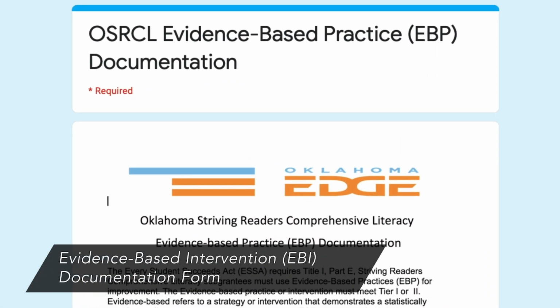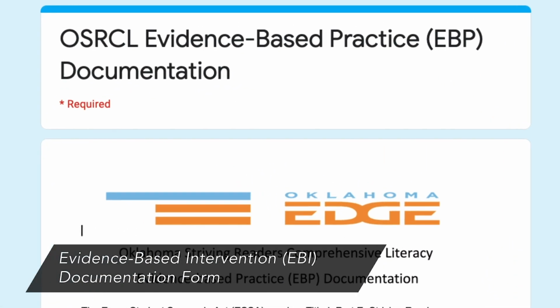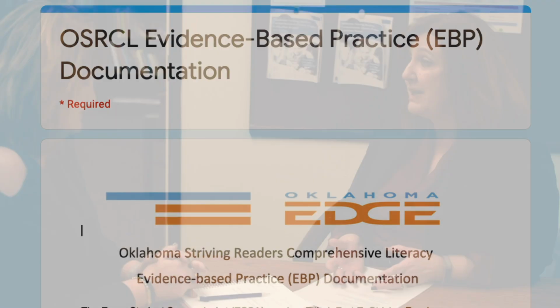The OSDE felt the need to develop an EBI documentation form when we realized that our subgrant districts were looking at the What Works Clearinghouse and they were choosing things, but they really weren't understanding those connections back to their situation that they were trying to fix, the intervention that they were trying to do. And so we created the form so that they could have more of a process as a link from what they wanted to do to the What Works Clearinghouse, and then back to what does What Works say in terms of how you implement that and how you make that a best practice in your school.